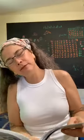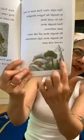That night, when Toad went to bed, he thought the biggest thoughts he could think. Toad thought about giant sunflowers. He thought about tall oak trees. He thought about high mountains covered with snow. Then Toad fell asleep. Frog came into Toad's house. He came in quietly.